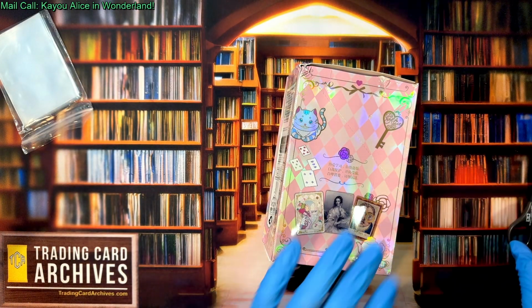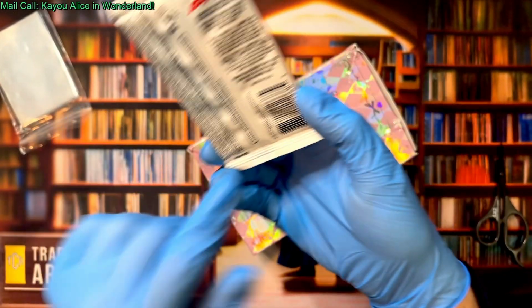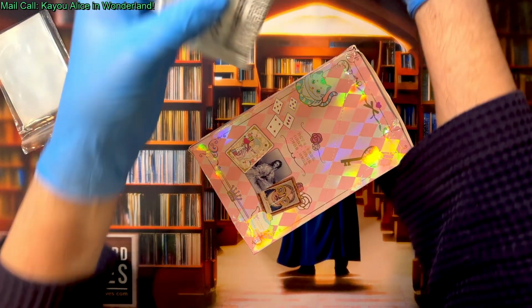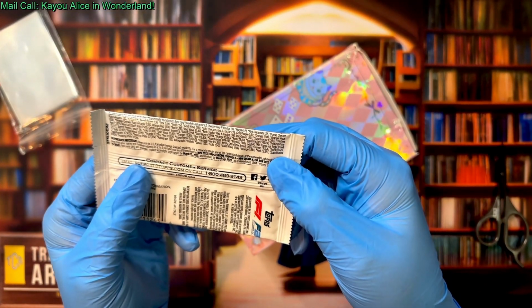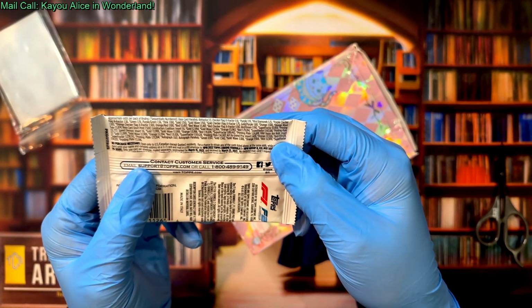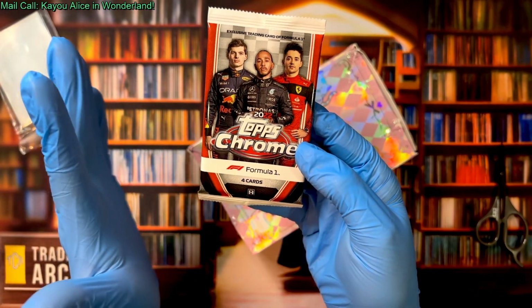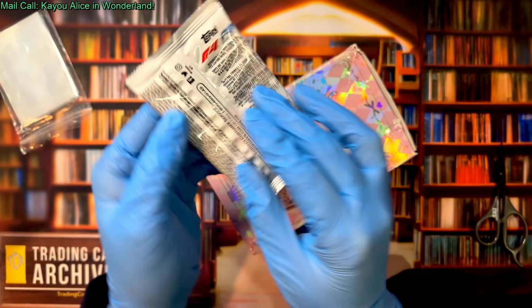Even that's not the worst I've seen. The worst is when you move from a hobby pack, where the odds are pretty good, to a light pack, where the odds are significantly worse. Here you go, so this is Topps Chrome Light Hobby. It's still a hobby box, but it's the light hobby box, not the full hobby box.